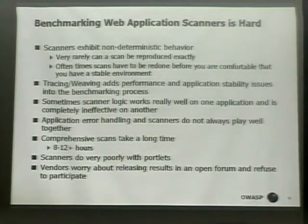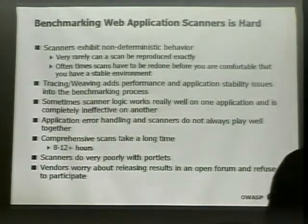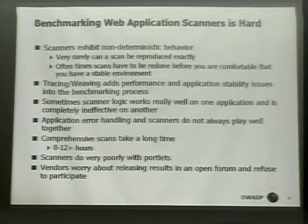Also, if the application has really poor error handling, you're going to have a lot of problems. It depends on how good the scanner is at recovering, and some scanners will just stop. If it doesn't like what the application is telling it, or if it's getting too many errors, it'll just shut down. So that's another experience.